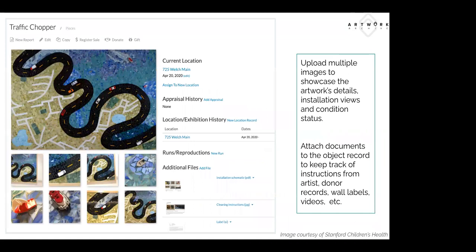Antonia, I'll let you jump in and speak to this slide about the importance of uploading documents. Happy to. So this is not a Henry Moore. I was admiring the one on the previous slide, but it is a perfect example of a piece that requires multiple uploads to the additional files section of the database.